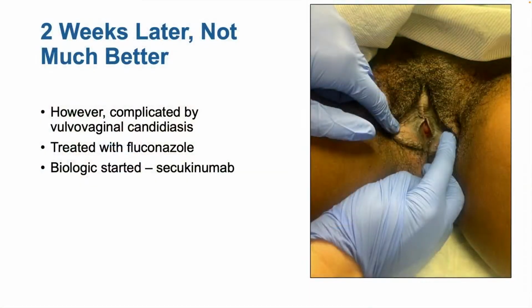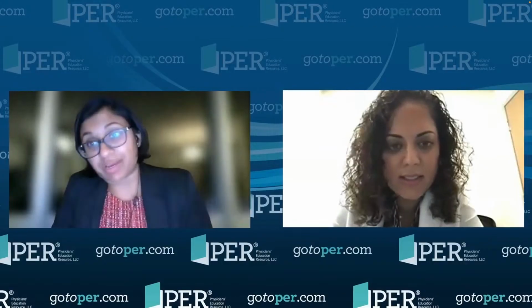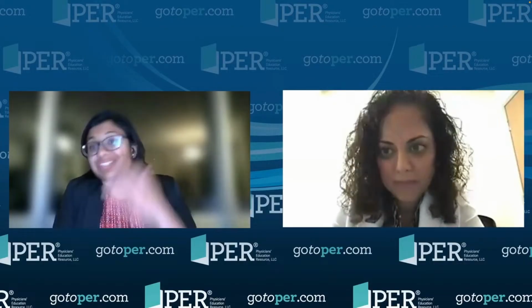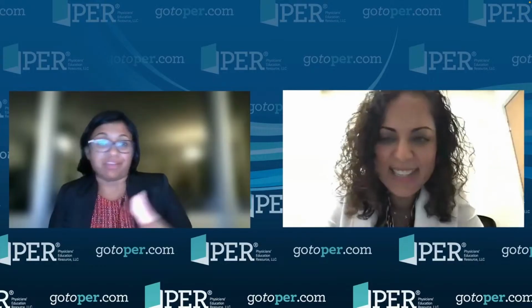Any other points to share here? This is, I think, more getting into the treatment, but she was obviously started on clobetasol and a prednisone taper because she was so incredibly itchy. Two weeks later, she was not much better, and it was also complicated by a yeast infection, treated with fluconazole. Then my dermatology colleague did start a biologic, and more recently changed to a different biologic because the yeast is just not getting better. I can't comment on whether this biologic is better for infection versus the other.